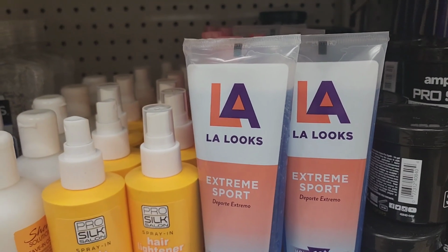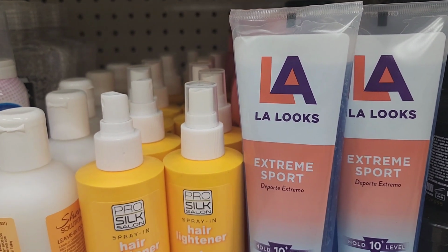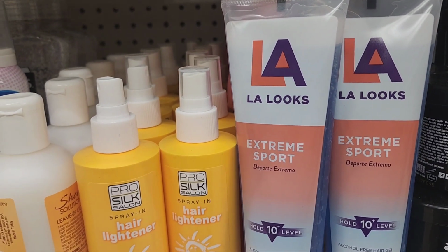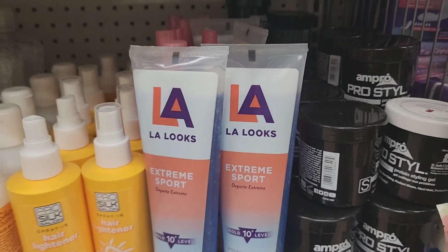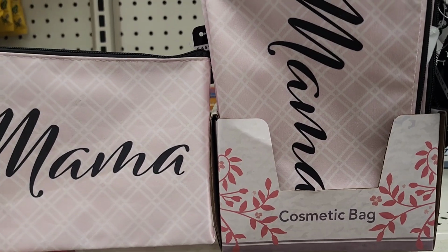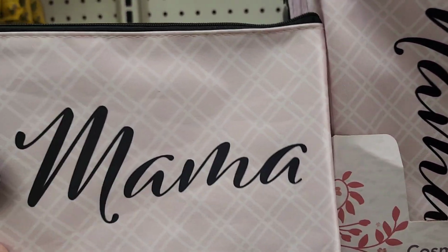LA Looks, LA Color, Extreme Sport holds 10 times level alcohol free hair gel. Wow, that's amazing. Alcohol free. Sassy and Chic, Disney cosmetic bag. And this one says Mama. It's vinyl. It's pink and pretty. The back of it is beautiful.